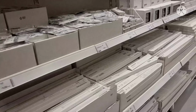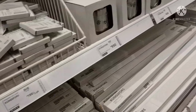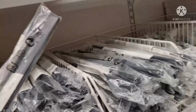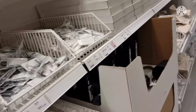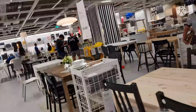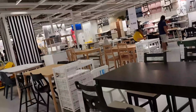So, and about this one. Comforts, 150 each. So, this is Comforts container stainless steel, worth 490. No? Ayan. Plate, baso, chairs, table and chairs. That's it. Yan o. So, maraming pagpipilian here at Ikea. Ayan.